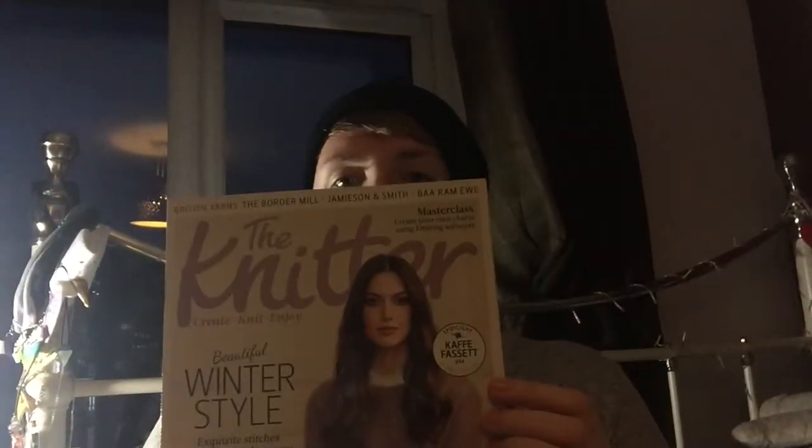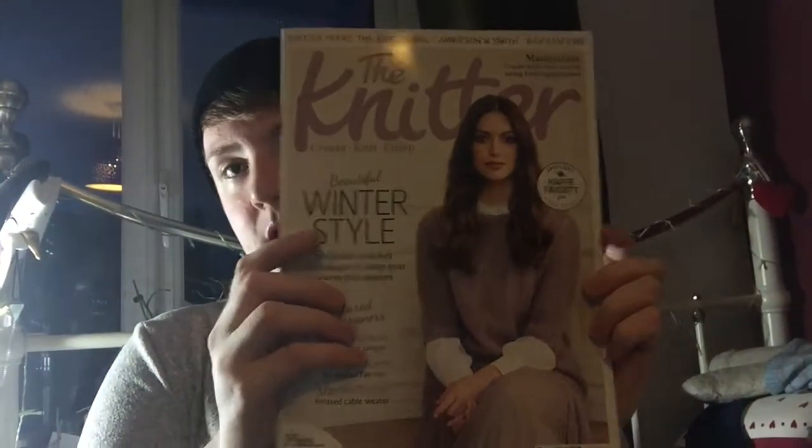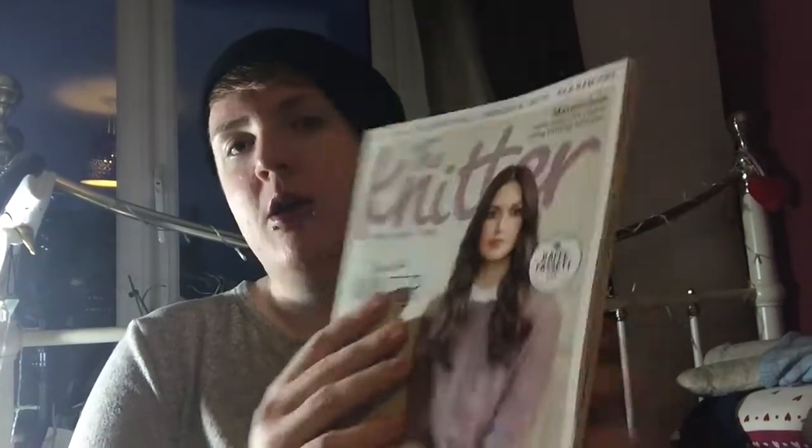This is in the new Knitter magazine, issue 118. This has just not long come out. There's a lot of really lovely things in this and a lot of colour work in it as well. But in particular, I absolutely adore this hat, and it's made from DK weight yarn. So there's the front page. They've got a guy modelling it, but you could totally have this as a unisex hat.